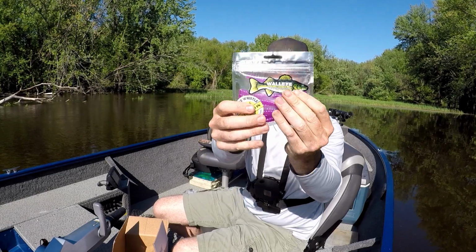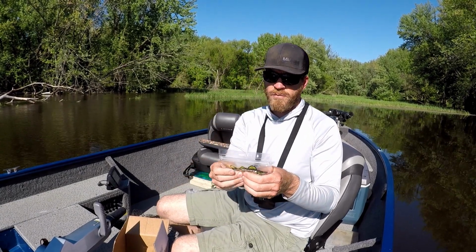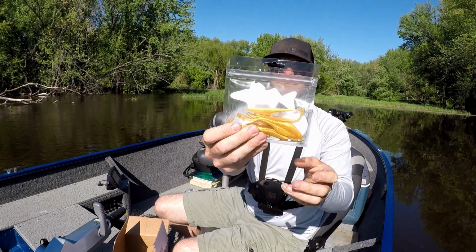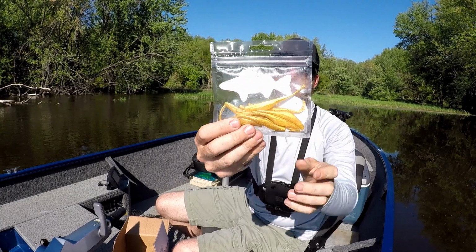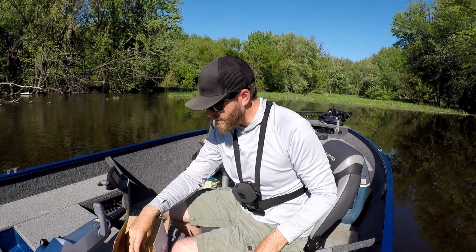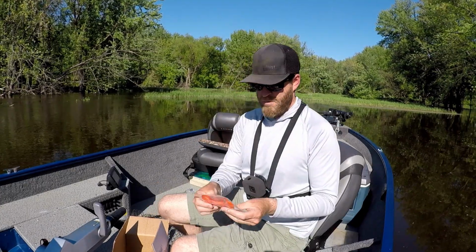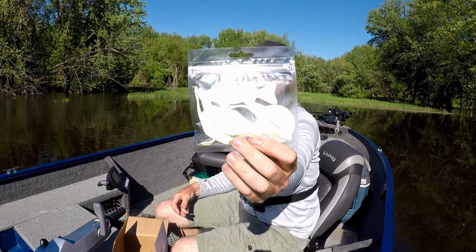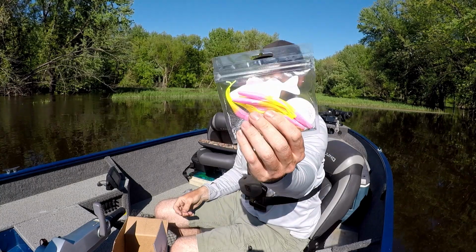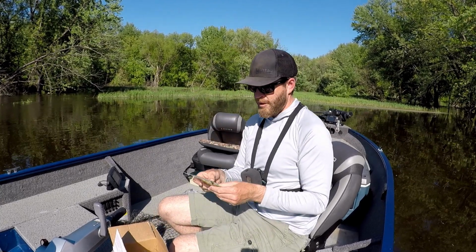Some nice purple curly tails. We are just loaded up here with baits. Here's some Fluke style baits. Can't go wrong with that. That looks like a walleye smasher right there. Man, they loaded me up here. Some chartreuse ones. It's orange. White. There's like a bubble gum and chartreuse. No excuses now. It's on.